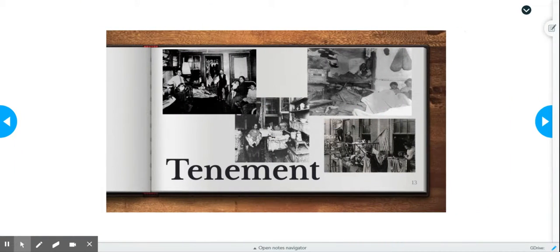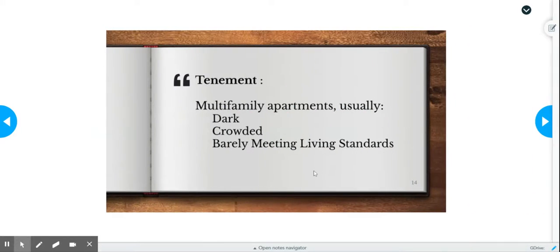All right, tenement. This is basically a cramped apartment where multiple families would live in there. You can see in this picture right here, there are a ton of guys sleeping in this one little room, okay? And they don't look very nice. Okay, a tenement is a multi-family apartment, usually dark, crowded, and barely meeting living standards.